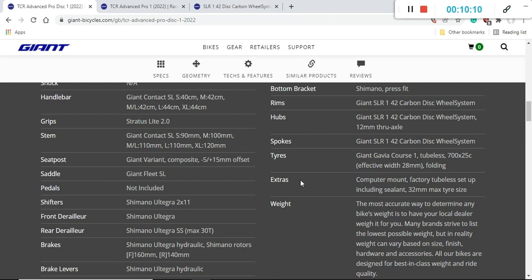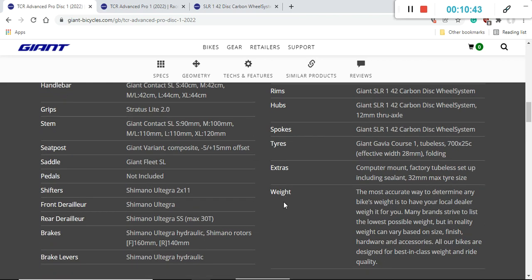Also, Giant on this bike is including a computer mount, and I forgot to mention that the frame and the fork can accept the tires all the way to 32mm wide. And the wheels are already tubeless set up from the factory. You are probably also asking yourself, so what's the total weight of the bike? So I got some info from Germany that in the size medium large the bike should be around 7.5 kilograms, which is absolutely superb, and definitely I have no complaints about it.